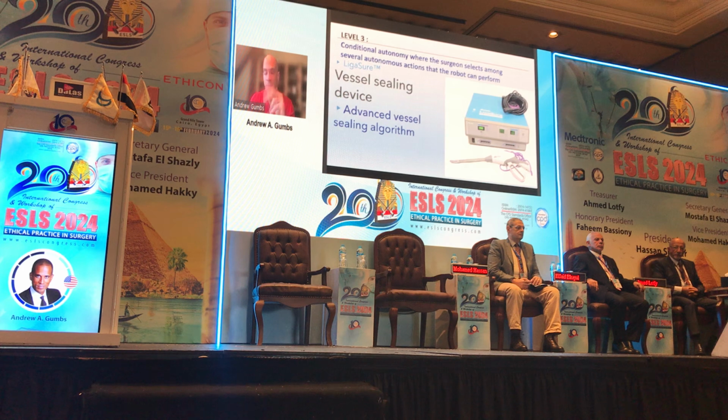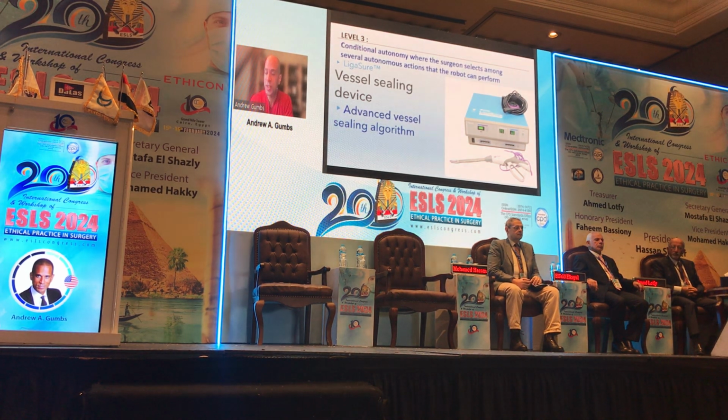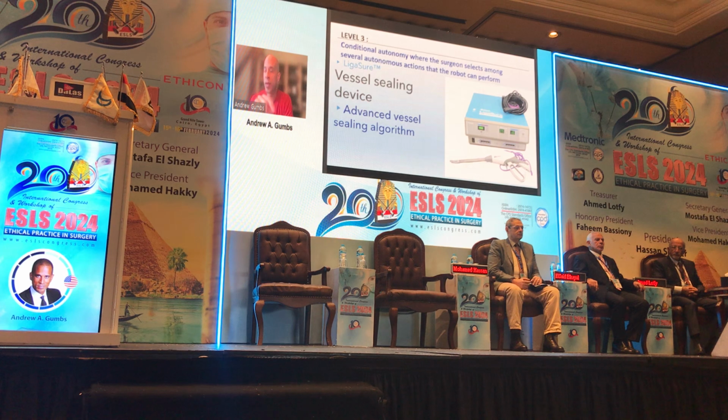So level 3, an example of this would be the LigaSure device. It's a vessel sealing device. Depending on how big the vessel is, the machine determines when you're ready to transect the vessel, right? You're just sitting there holding the button, and then the machine tells you. How does it do that?